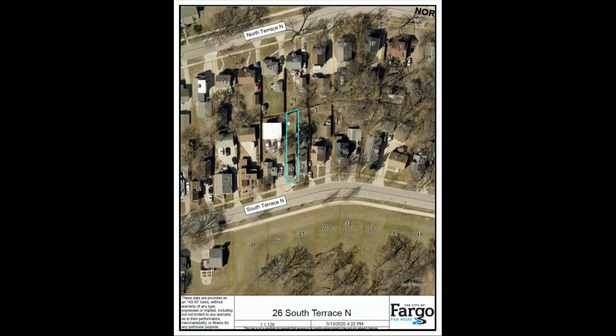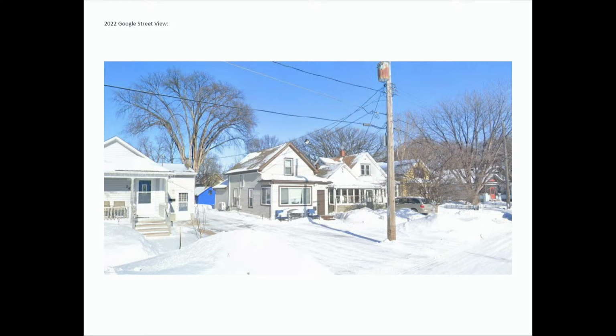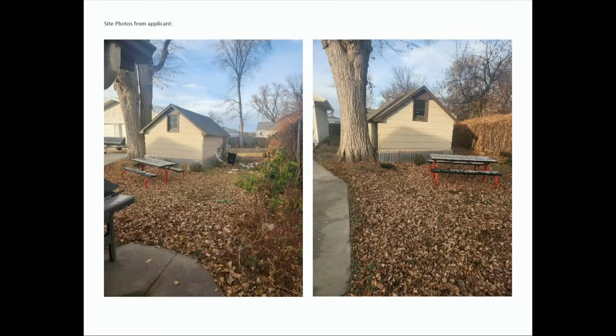proposed shed will go on the rear of the property, and then covered by the tree is the existing shed, and then the primary structure is on the bottom of the property, or the south of the subject property, and no work is proposed for the house itself. Here's some context photos from Google Street View in 2021, and then 2022 you can see it's actually blue in this picture. In the rear of the house for the existing shed. And then here's some site photos from the applicant that are more recent, showing the shed and the backyard there looking north.